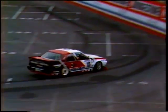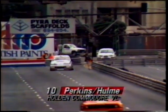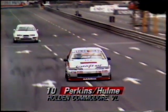Perkins and Holm in this car, number 10. They've had a 1:33.30, which is an average speed of 123.85 kilometres an hour. The second fastest qualifiers, though, to date, have been Miedecke and Soper, with, we understand, Andrew Miedecke driving in a 1:31.05, so a second slower than the Percy Bowkett car.